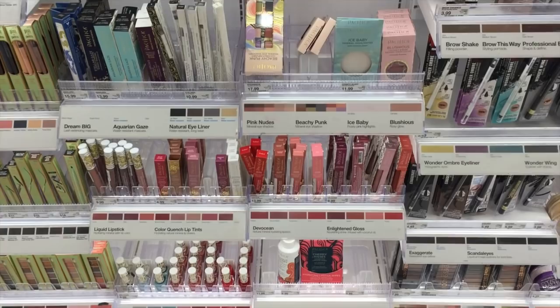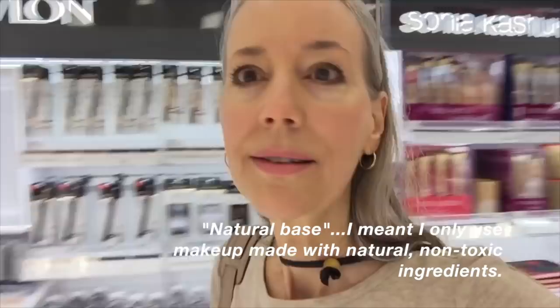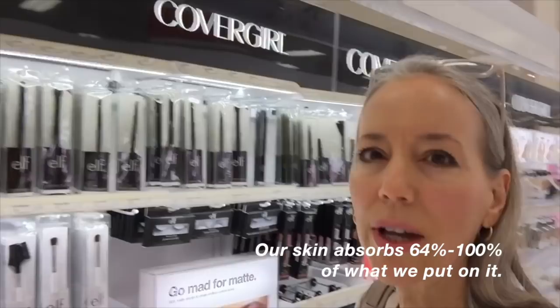So I think Pacifica maybe is the only one that's all natural in terms of makeup. They have Revlon, e.l.f., CoverGirl, all good brands, but not the natural base that I use. So, interesting. They have a really nice selection of makeup brushes. I've not tried e.l.f., have I? I don't think so.